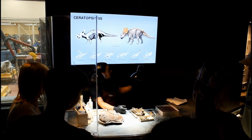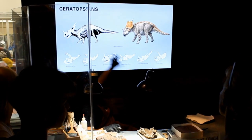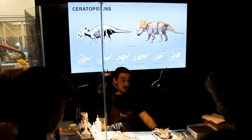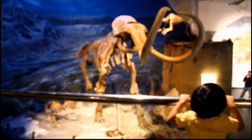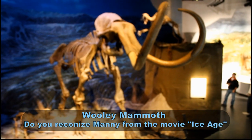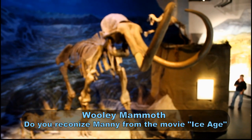It yields to us only one specific kind of ceratopsian from this one area. So all these bones we're working on are from Centrosaurus dinosaurs, various ages and sizes. We'll take a look at the woolly mammoth. This woolly mammoth is about the size of a modern African elephant. You may remember watching the mammoth in the movie Ice Age, named Manny.